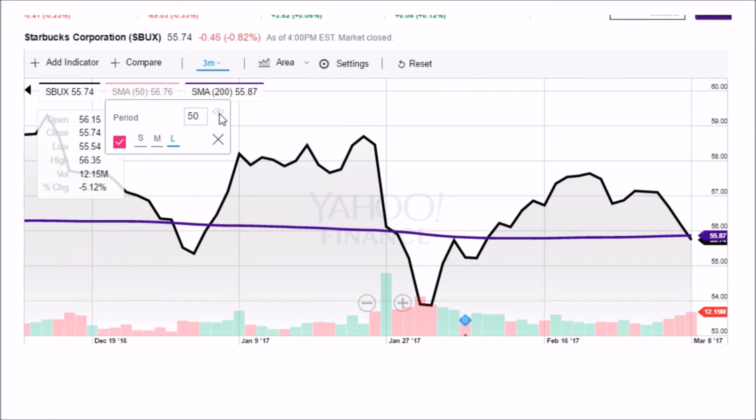So the question is, should we be worried about Starbucks? Well, from a long-term perspective, let's focus in on this 200-day moving average. Again, you can see at the end of the year, it breached that, but it quickly recovered. Then at the end of January, we had similar problems, just like it did with the 50-day. And right now, it appears like it may be losing support on the 200-day moving average. Well, we don't have enough information at this point to know if the price is going to continue to drop like a rock or if it's going to recover.